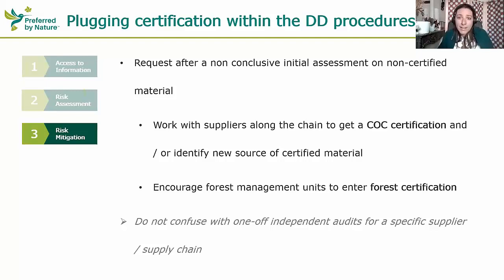And last but not least, and I'm going to end on that, you can use certification within your risk mitigation process. That would be if you have a non-certified material and a non-conclusive initial risk assessment, so you're concluding non-negligible risk on this non-certified material. You can use certification as a way to get to a low risk of illegality conclusion, right? You can either work with your suppliers along the chain so they get a certification, and if they already have one, identify new sources of certified material.